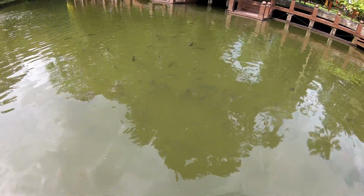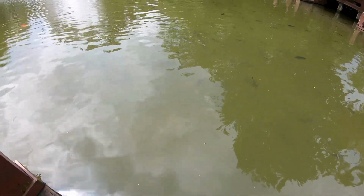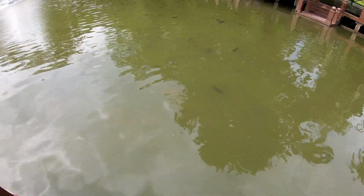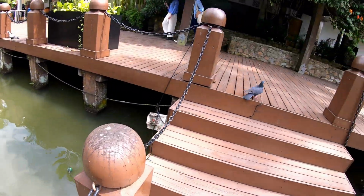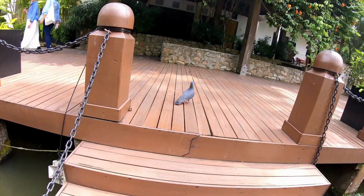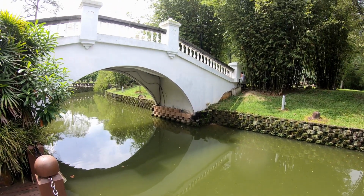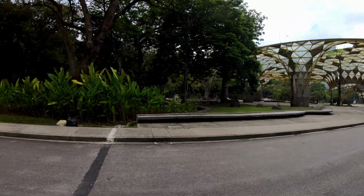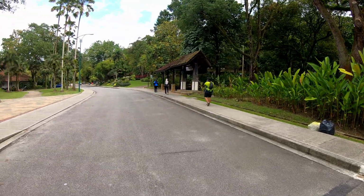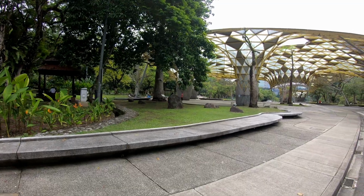Don't know if you can see the fishes, but there are different kinds of fish in here, different to the normal carp you see. Okay, I'm lost. This isn't the bird park. Don't even know if it's close to it. I guess I could Google it and find out where.